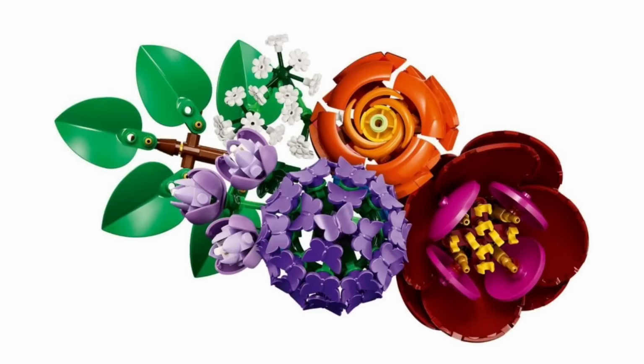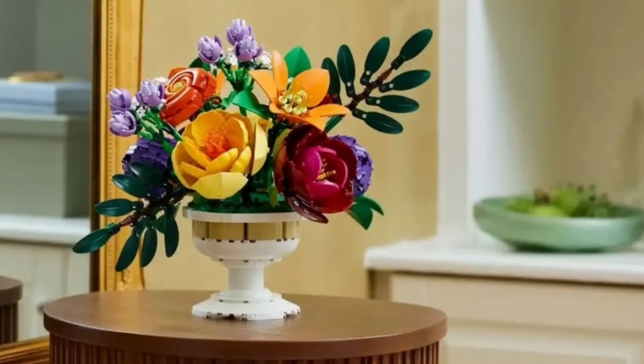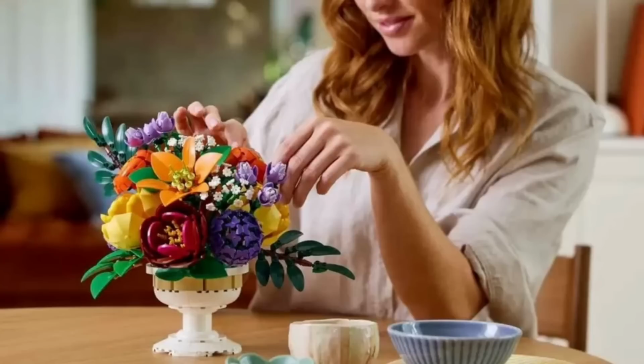However, I do have to give massive props to the designers for making some absolutely immaculate looking flowers, and some of the details as well. And also some of the pieces that have been used are extremely clever to represent certain aspects of the flowers. And you can actually see some of the lifestyle pictures as well. It just blends in very nicely. And also you can see this other lifestyle picture of someone assembling the actual flower set as well.